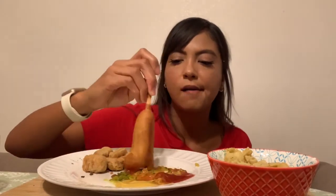Yum. So good. Pretty much just mix all the condiments together. Because, oh, why not? Oh my.